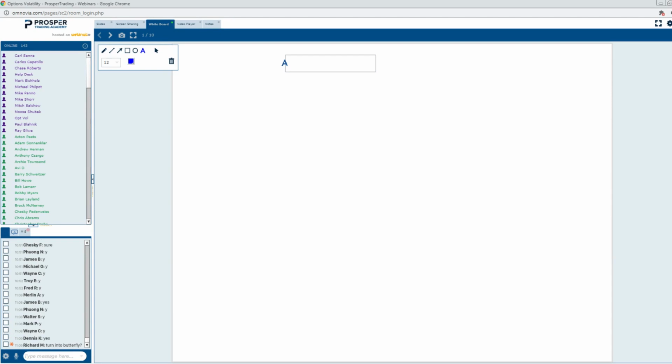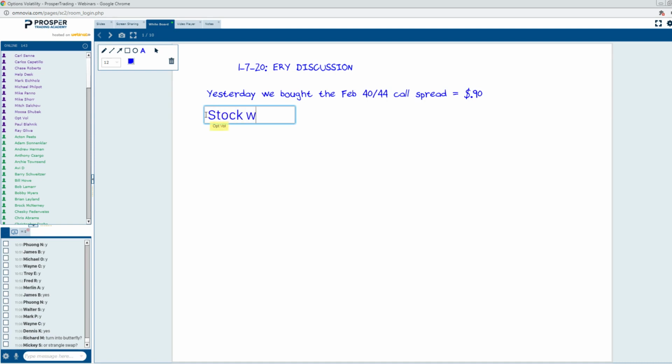All right, today is the 7th, and this is going to be the ERY discussion. Yesterday we bought the Feb 40-44 call spread for 90 cents. Stock was 37.50. Okay, currently the stock is 39.20 and our spread is trading $1.20.